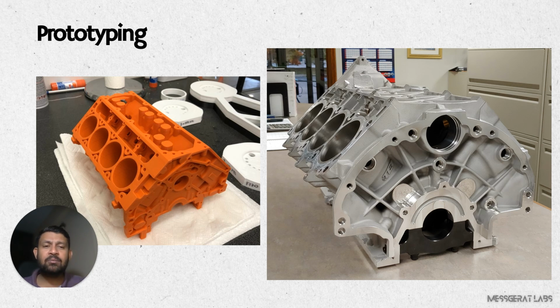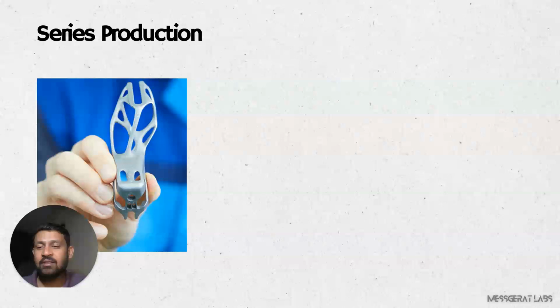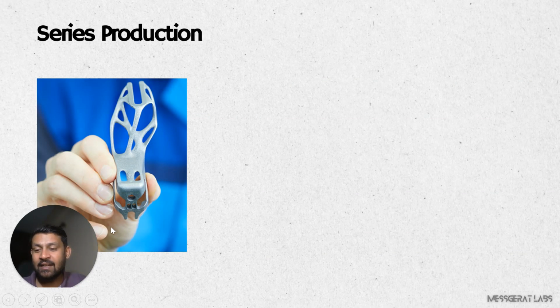So both are being used at a prototype level, one at the early stage, but the second one at the end stage of the prototyping level where you want to fully functionally test your design. So you will use this component, mount it on the test rig and keep running it as per the regulatory or desired number of hours. But in automotive also, as I told you, the 3D printing technology is not only limited to prototyping, it has also moved to series production. This is one of the examples for that.